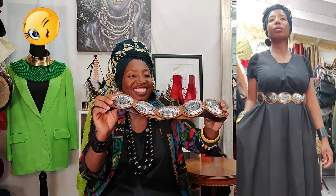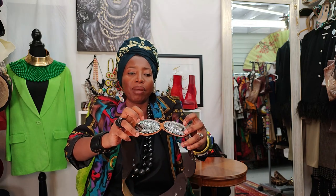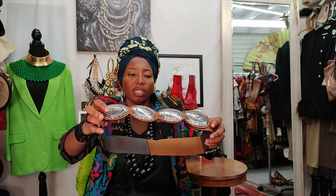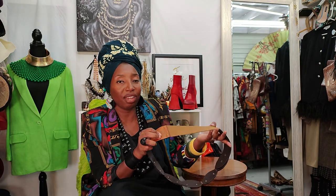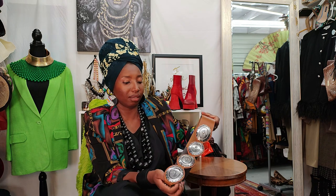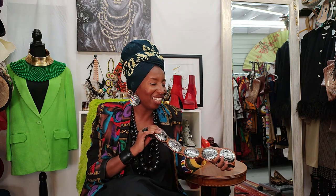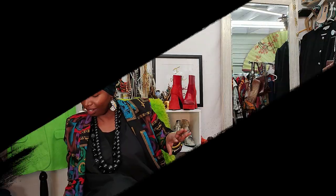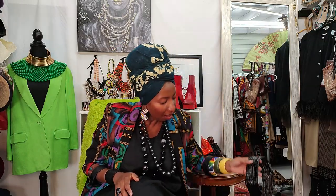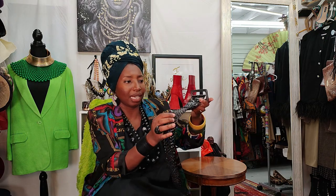So yes, this is beautiful. I just love that metallic look. It's like a bunch of buckles connected, fully matched. It's actually quite heavy. I love the elasticated waist, because sis, this waist has got to be kept under control. But I love it. It's really comfortable, and I'm keeping it. Loving it, you know.